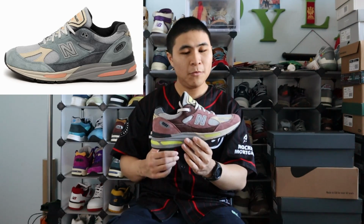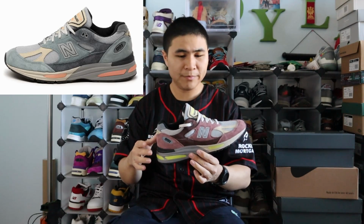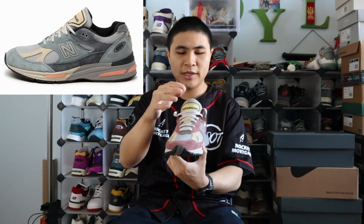I really love the contrast on both shoes, and I would not expect on the Rosewood colorway for the neon yellow to work, but it just does. If you described to me the colorway of the Rosewood 991 V2 and said you had like a dusty rose type color, some dark taupe as well as tans, and then just a pop of neon yellow, I would have thought it would have looked bad, but it actually looks really fire, and I really love the low-key accents of the neon yellow on the tongue, the midsole, as well as in the very back.